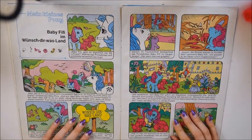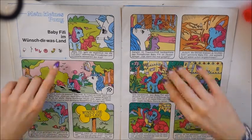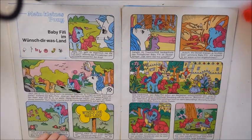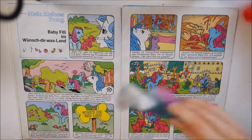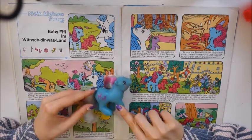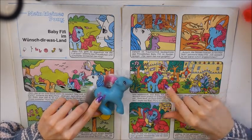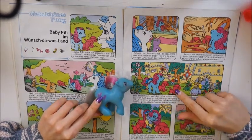That's interesting. But this Baby Fifi actually has white and pink hair. Yeah, I prepared to put her here. This is Baby Fifi. You can see the two poodles, and that's nice. In the comics, she also has these poodles here.